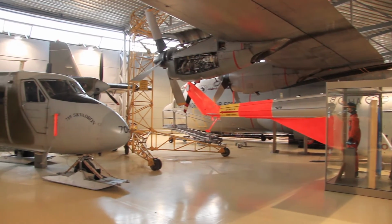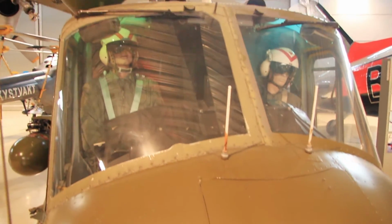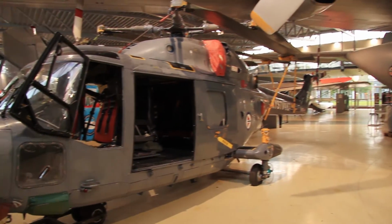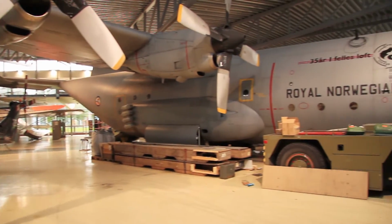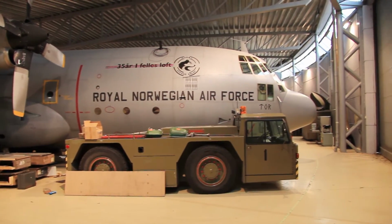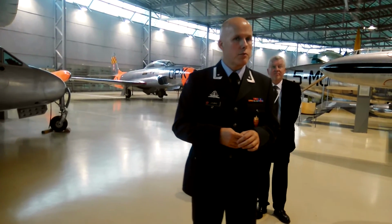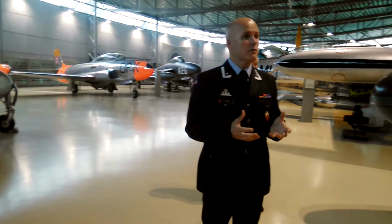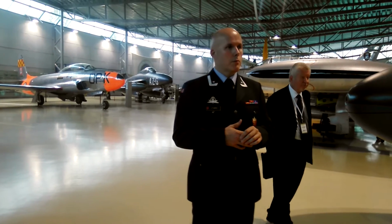However, it soon became apparent to America that it would not be possible to wait for Europe to arm itself after World War II in time to defend against the Soviet threat. So they launched a huge and massive program in the early 50s to rearm Europe. It was called the MAP, or Military Assistance Program. And Norway received more than 620 aircraft in that program in the period of 1954-55 and up to the 80s.